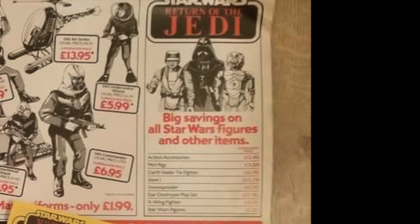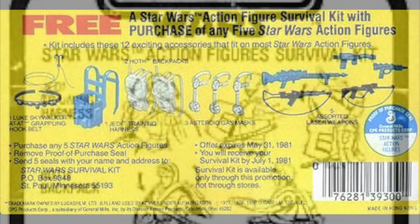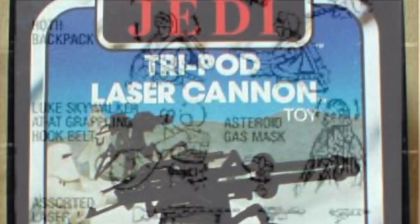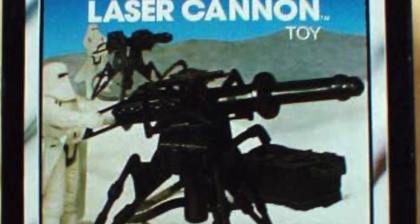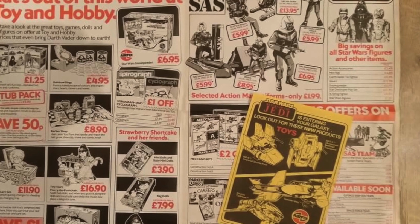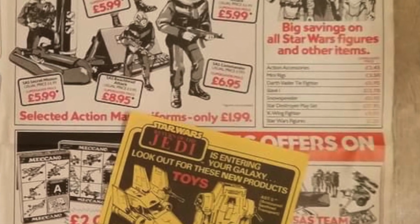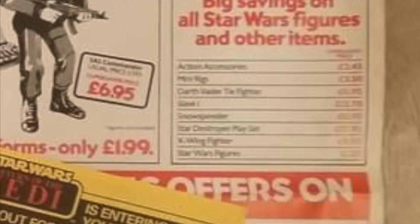Now, I really wondered what Action Accessories actually were. I wondered if it was the survival kit that was sold at retail, but I can never remember it being sold at retail, and I don't think it ever was. Now, some people suggested it might be the cannons and the vehicle maintenance energizer, but I didn't think it was because of the price point. There's quite a big difference between the mini rigs and the Action Accessories there, especially back then. It doesn't seem a lot now, but it would have been back then.